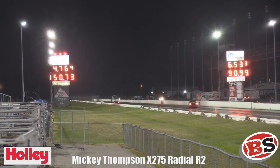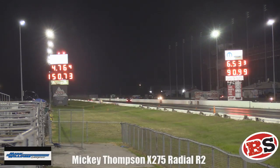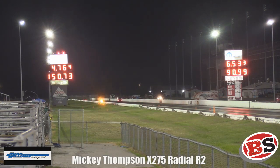Colorado. Going again, shaking the Rocky Mountains, man. How about a 4.76 at 150 miles per hour? X275. Cooper finds it. Little track prep LDR coming your way.